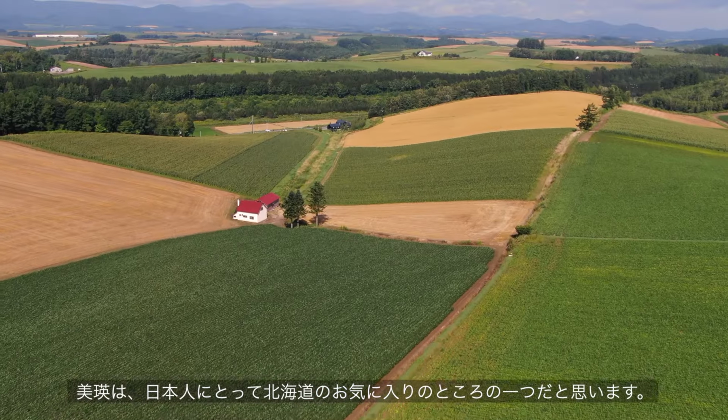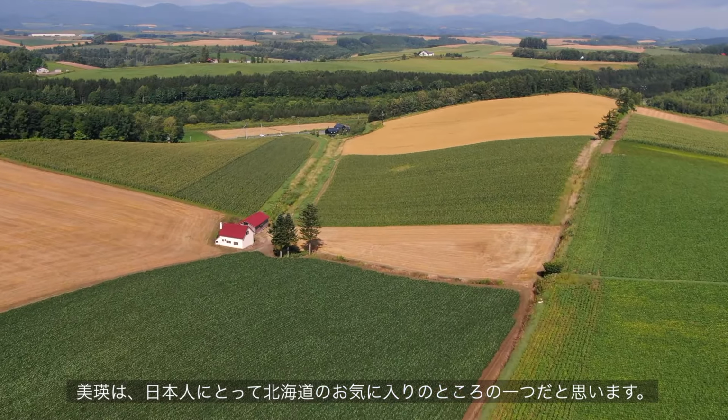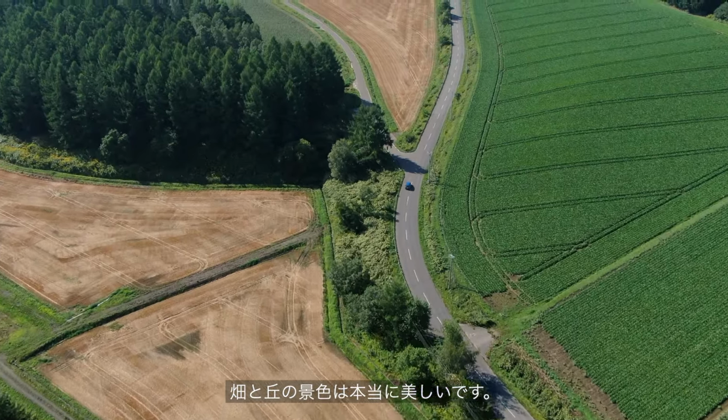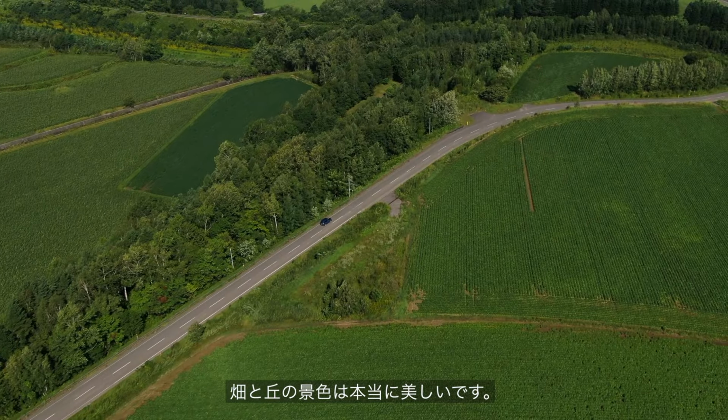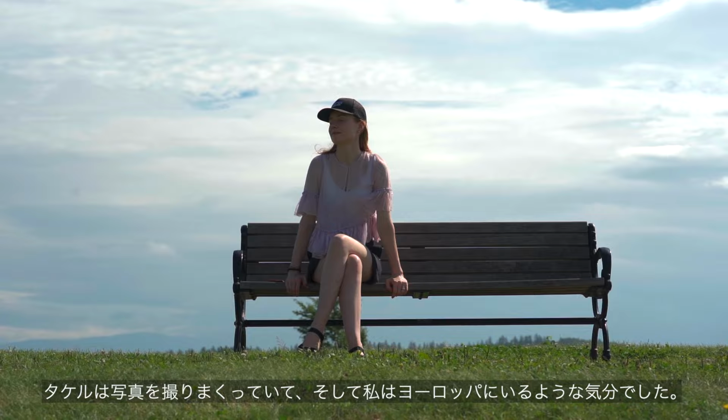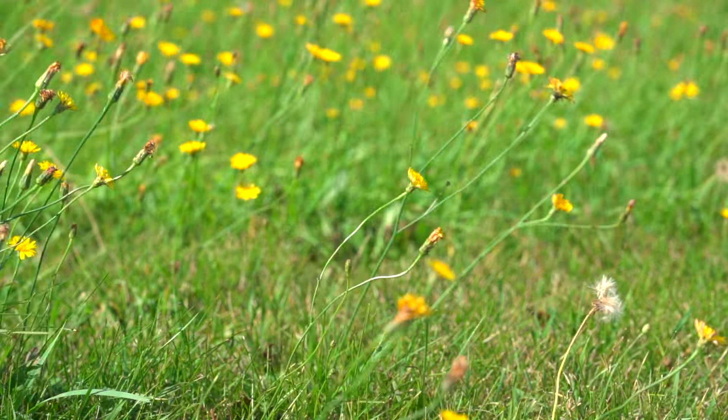Bie is probably the place most Japanese people love the most about Hokkaido. The endless landscapes and sceneries of farmland, hills, and flower fields are gorgeous. Takeru couldn't stop taking pictures, and I felt like I was back in Europe.